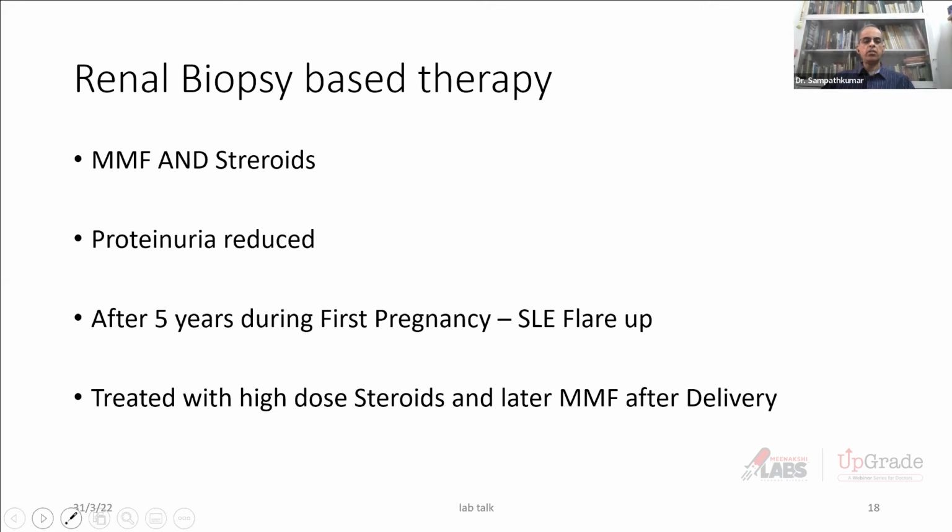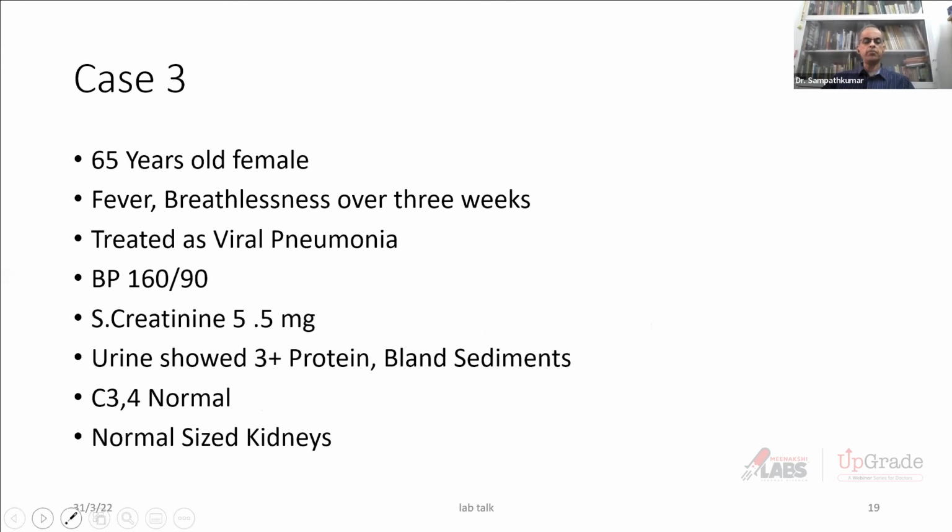We gave mycophenolic acid and steroids. The proteinuria and renal failure reduced. Patient made a good recovery, but after 5 years during the first pregnancy, there was a flare-up, and she was treated with high-dose corticosteroids and MMF after delivery, because you cannot give MMF in a pregnant woman. And then she made a good recovery.